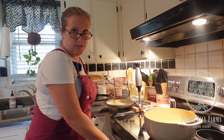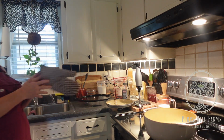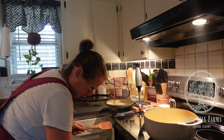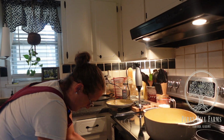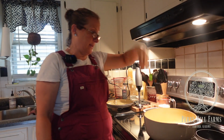Okay, let's see what this looks like after I broiled it some. Ooh, they're starting to, woo, that's hot. They're starting to shrivel up some. Let's see. There's my 5 minutes. I'm gonna let them go a little bit longer, and then I think I'll take them out after this and put them in here, because this is ready.